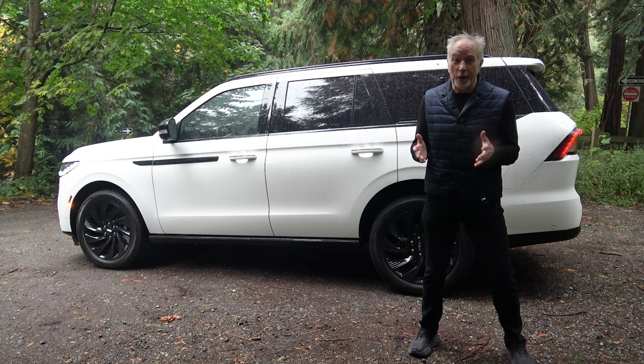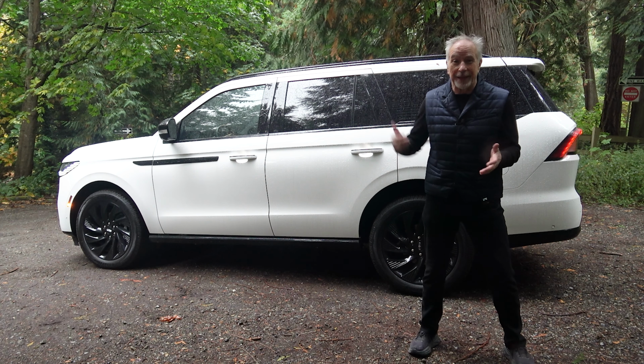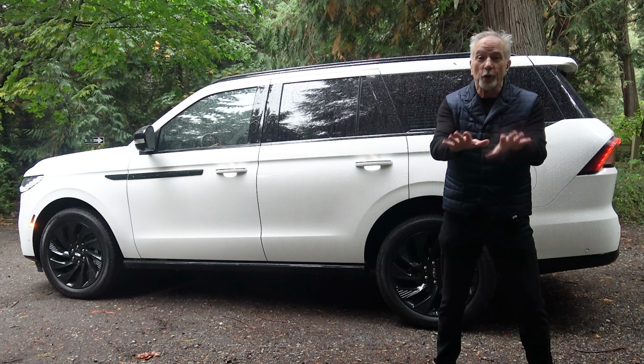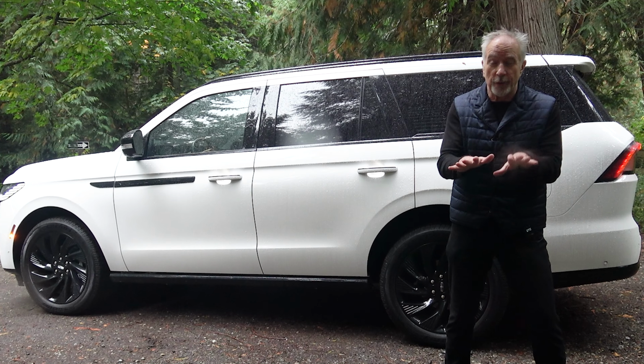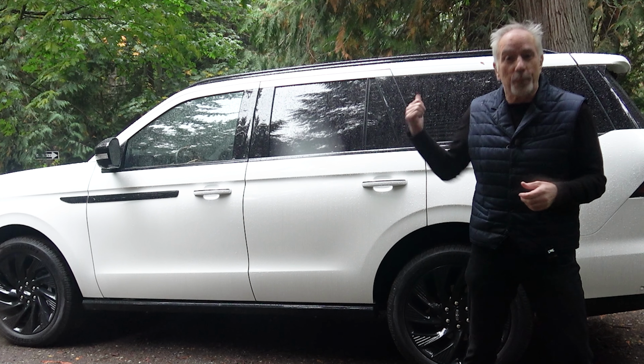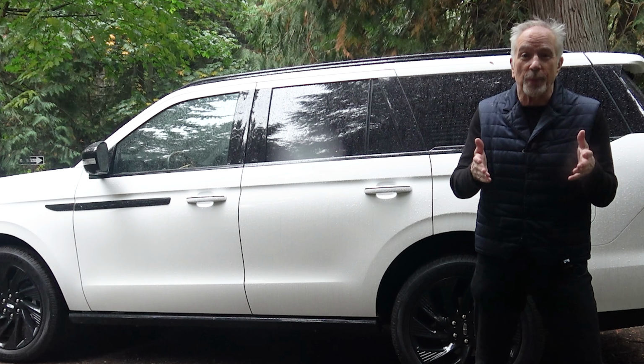The Navigator isn't for everyone, and obviously it is not meant to be. It's $130,000, so that already narrows the marketplace. But if you're looking for a luxurious three-row SUV with massive towing capabilities and some interesting technology, put this rig on your list. You might be surprised by what you find.